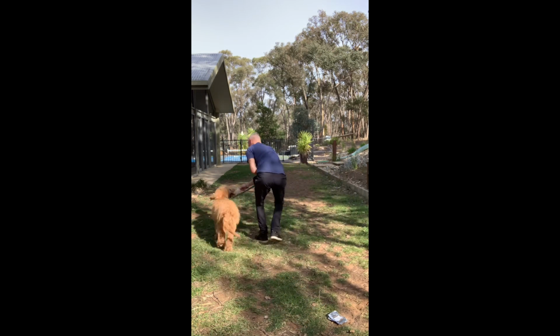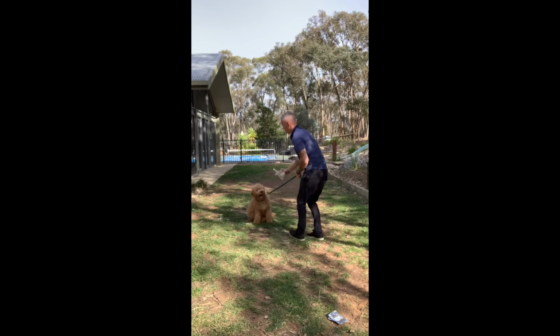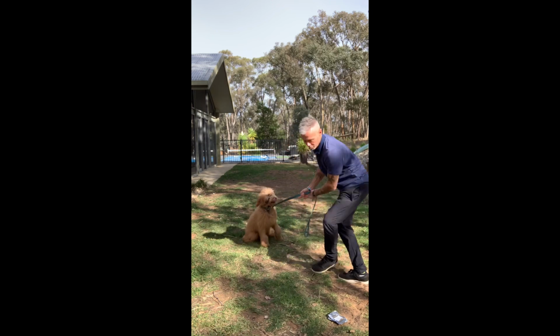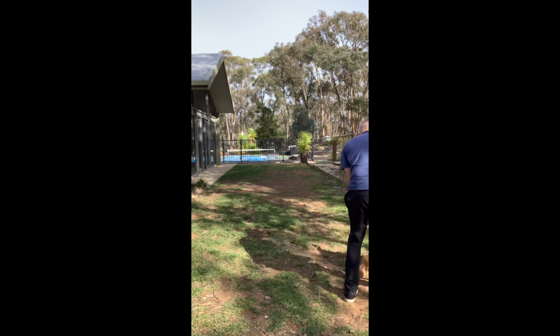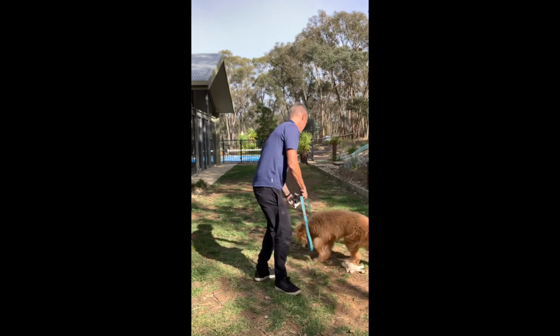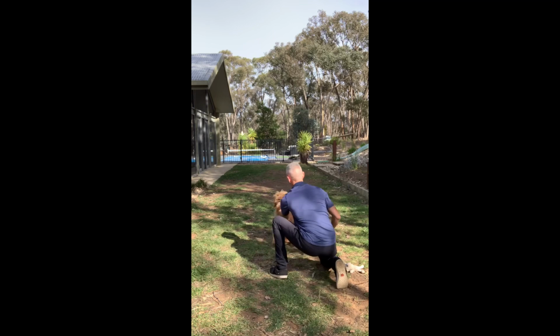Now I've got the toy. She's interested in the toy. She's cottoned onto the fact that there's something strange on her face, but let's get her more interested in something else. Hey, look, and it might be the food. Look at this. We've got this. So just for now, I only want this on her for a minute. Hey, look, this. Think about this more.